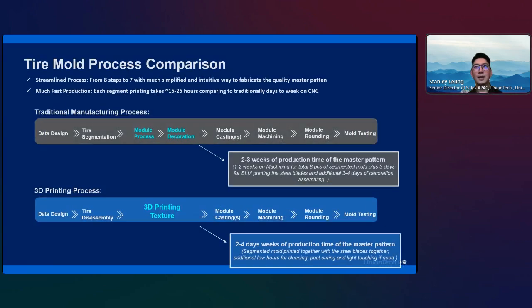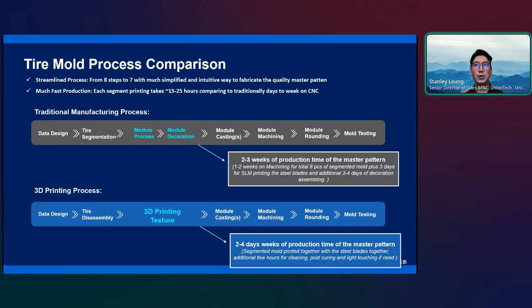So let's move one more step and show more tangible numbers comparing the production time, and also the step optimization by adopting UnionTech technology. For the production time on the master pattern in the traditional way, it would take about 2 or 3 weeks at least. Break it down, it would take about 1 to 2 weeks on machining for all the 8 pieces of the segment mold. For sure, it depends on how many 5 axis machines you're going to use, and how many dollars you're going to allocate on those 5 axis machines.